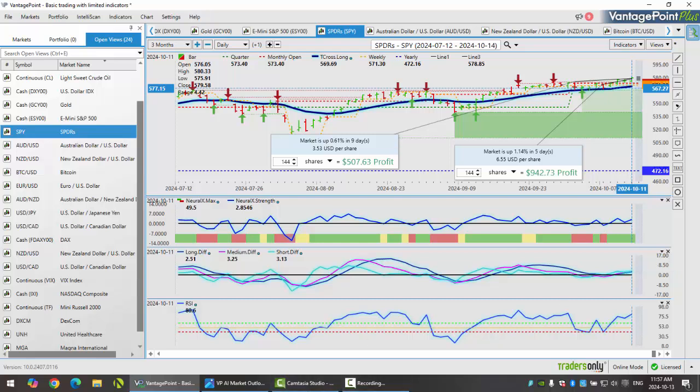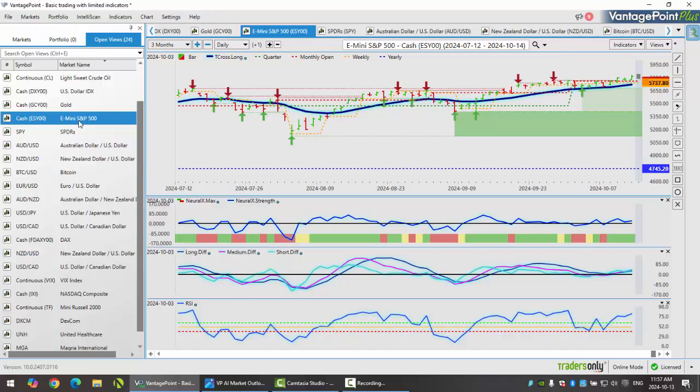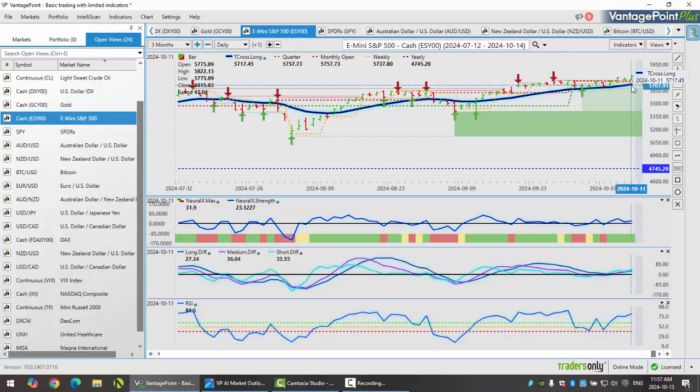But to help assist us with that, our T-cross long on the SPYs is 569. So we look to buy at or around that particular area. And always remember, the S&P 500 and the SPY is the same trade here, guys. So you can see that the S&P is extending higher. It's turning positive now on the month.